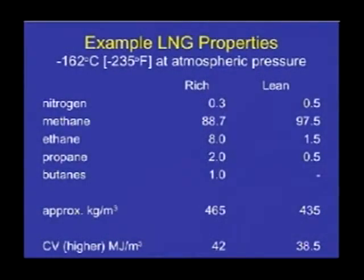It turns out that, in fact, there are two principal types of LNG. And this is important for commerce. We have both rich LNG, and you can see that that could contain 8% ethane. In addition, we've also got so-called lean LNG, which might only have 1.5% ethane. That will become important towards the end of my presentation.